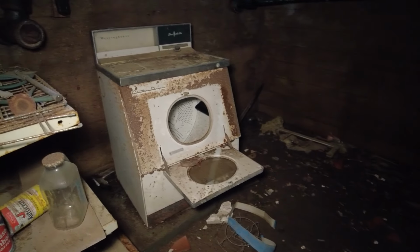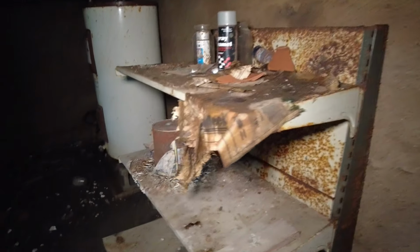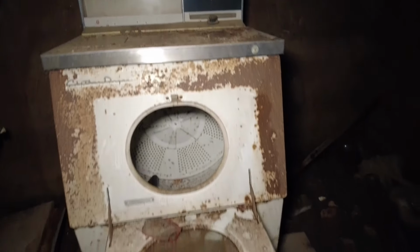Oh, man. Let's see what we got in here. Oh, nothing. An old dryer. Wow. Water heater has been disconnected. Man, this is old. I don't even think you can get out here. Not really. We'll go back up through.